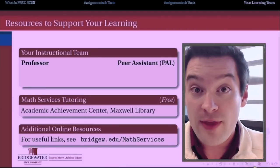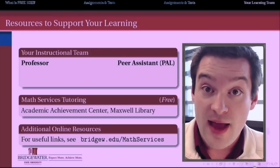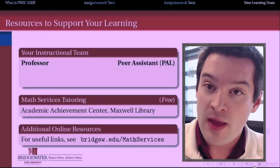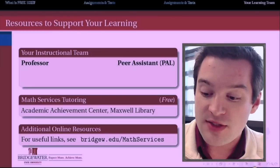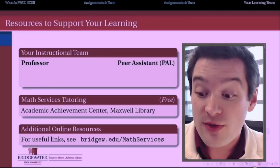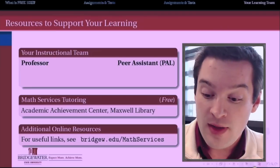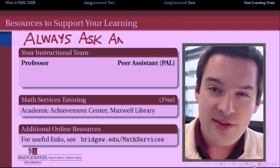Finally, the most important thing that you can do to be successful in this class is to take advantage of all of the resources that are around you, both inside class and outside of class on campus here at Bridgewater. And the most important two people that you can consult for that are your professor and your peer assistant. Both of them will be with you in every single class meeting through the semester, and it's your job to always ask at any time.